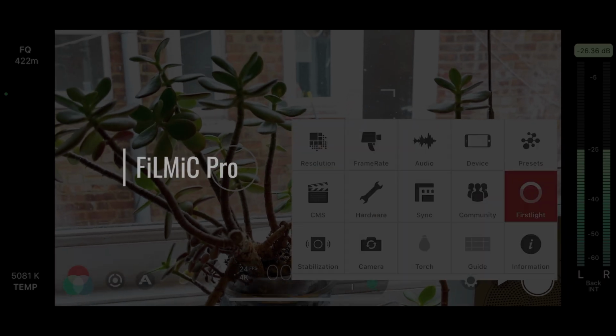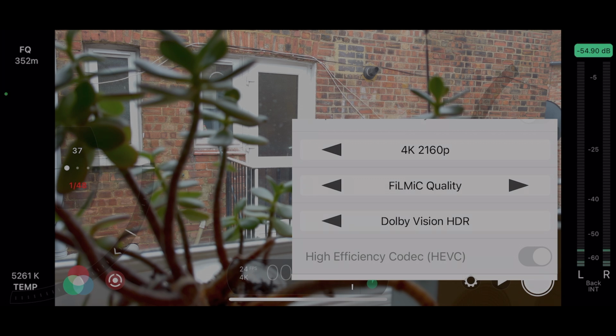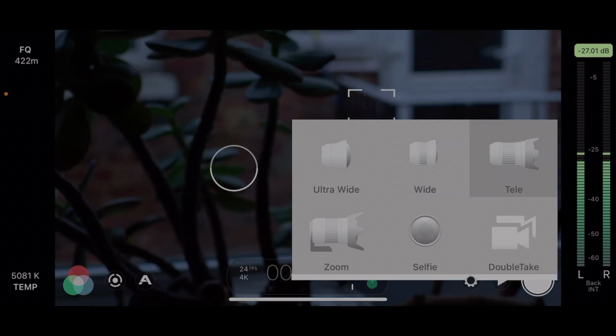Filmic Pro works really well with the iPhone 12 Pro Max. You can switch between 8-bit, 10-bit, and Dolby Vision. You also have access to all the lenses. Not all lenses give you full manual control though.